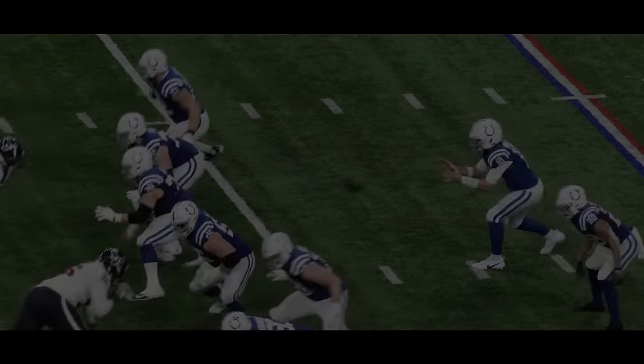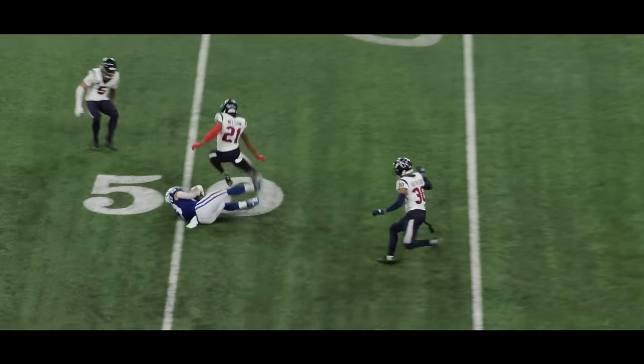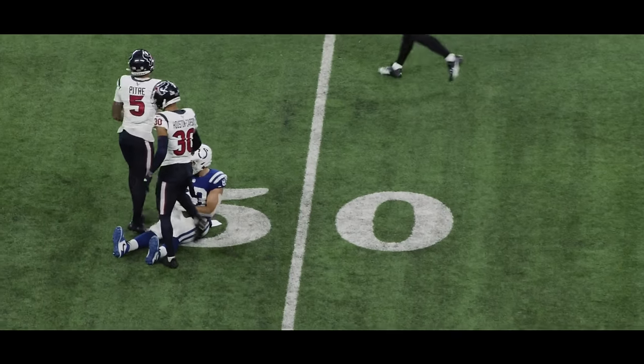Second and a long six, Minshew in the gun. Minshew to throw. Pumps now over the middle he goes. And a backpedaling sit-down catch here by the tight end, Granson, across the 50.